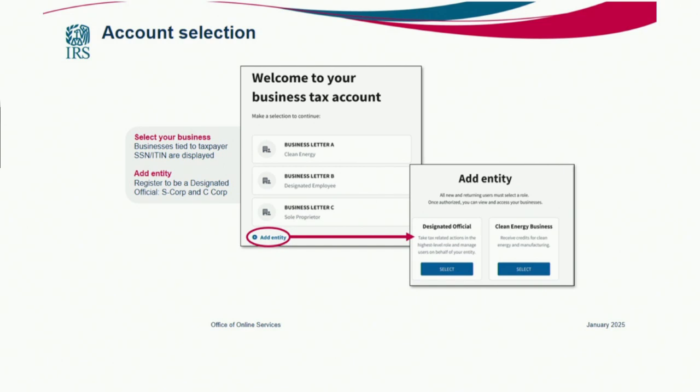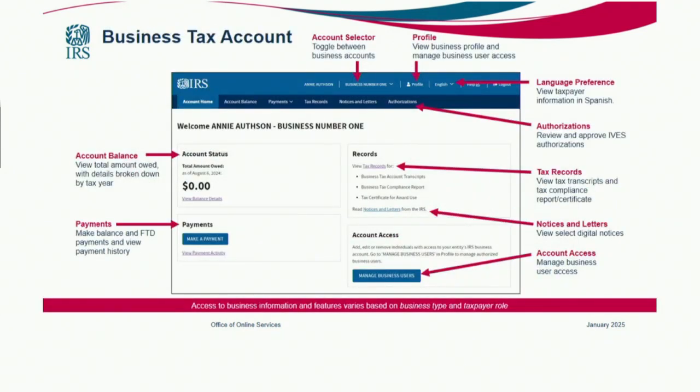From this page, you can also add entity, which you see highlighted in red, where you can register to be a designated official or DO for a particular business. A designated official is essentially a corporate officer, such as CEO or CTO, etc., of a company. And it's also the person that can legally bind the business. Currently, you can only register as a DO for an S corporation or a C corporation, but DO access for other business types will be available in the near future. Now let's click on a business to see what that account experience really looks like.